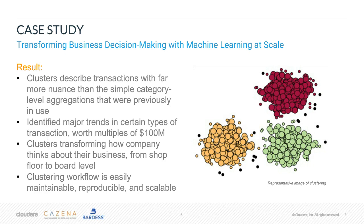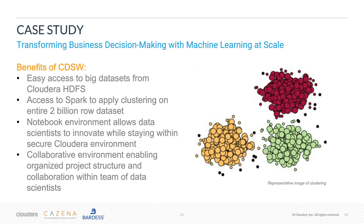Of course, this was all implemented using CDSW, which means that the clustering workflow is easily maintainable, reproducible, and scalable. The specific benefits of CDSW in this case were that there was easy access to the big data sets, which they already had set up in Cloudera HDFS. It was easy to use Spark to apply that clustering on the entire data set. The CDSW notebook environment allows the data scientists to do their hacking, as it were, while staying within a secure environment. And collaboration allowed the team of data scientists at this client to work together effectively.